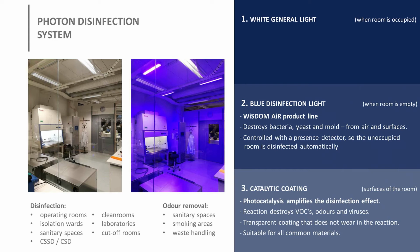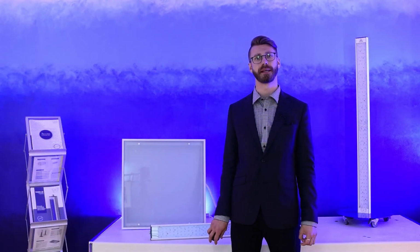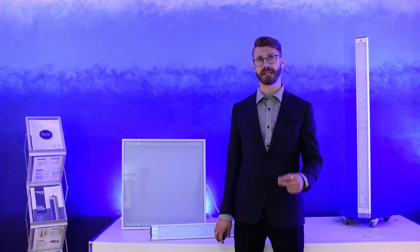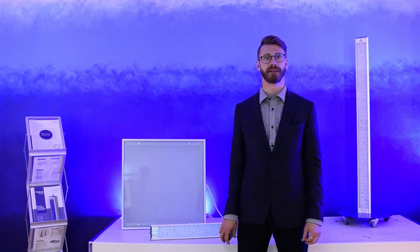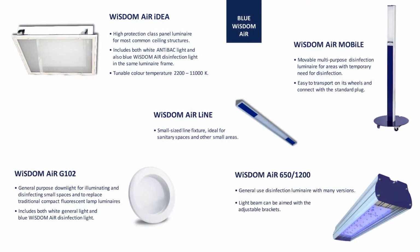And to boost the disinfection effect, to also affect viruses and odors and harmful volatile organic compounds in the room, we use the catalytic coating on the surfaces of the room. So basically these two parts make the disinfection system. Simple as that.